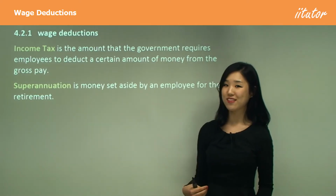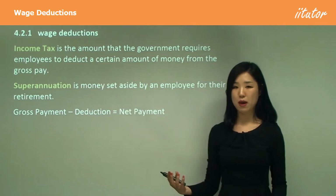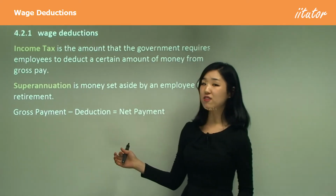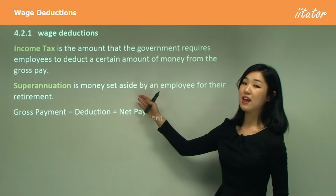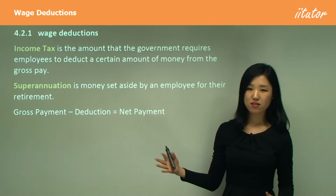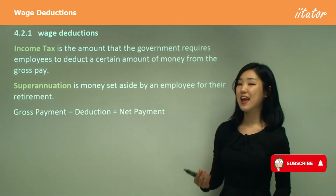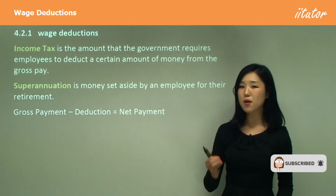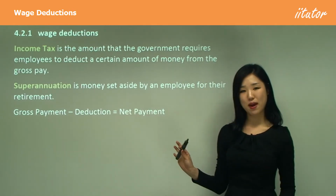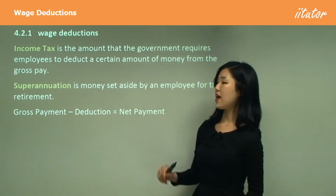That's superannuation. Now basically gross payment, I've actually explained this up the top. Gross payment is your initial payment that you get straight away from your boss. Now the gross payment minus any deductions, say for example the income tax and any superannuation, will be your net payment. So after making any necessary deductions, the final amount that you get on hand is your net payment. Okay, so first of all, please understand the difference between gross payment and net payment. These are two important terms. So net payment is the payment after any deductions made.